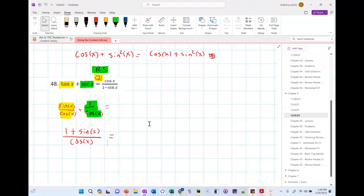When you say multiply by cosine, what do you mean? Multiply the top by cosine. Well, we can't just multiply the top by cosine. That'd be like saying, if I take 3/4 and I multiply by 5, it's still the same thing as 3/4, right? We can't really do that. But you're on the right track.